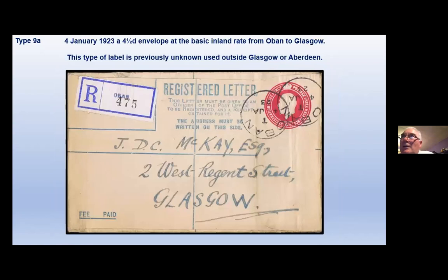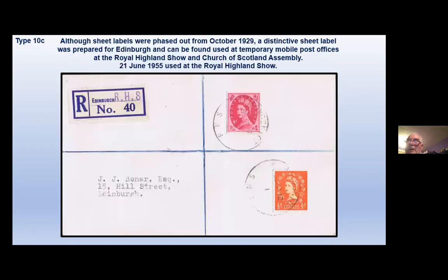So here's one from Oban in 1923. Another nice little cover. It's actually a really bright sort of violety blue color. And the rotary machine is in black ink now as well. So this one extends the known use of these labels to towns other than Glasgow and Aberdeen. And this is type 10C.